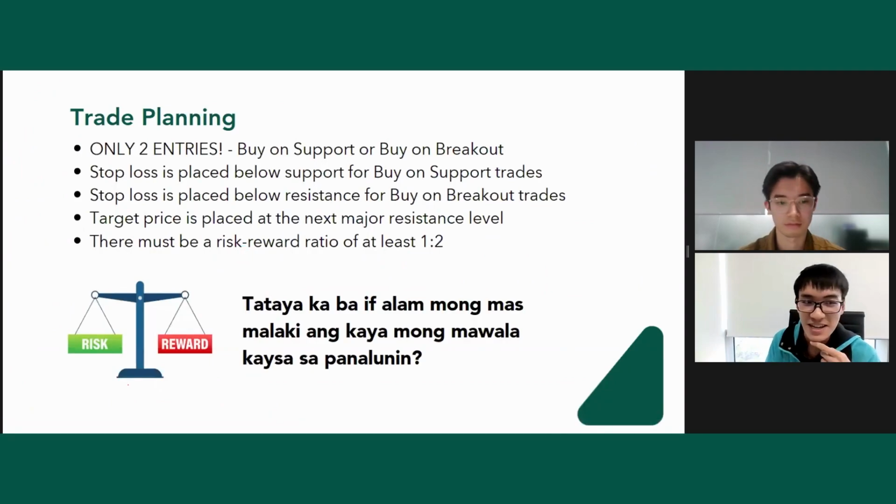Next is trade planning. So now that I already taught you in an easy way how to do fundamental analysis, where you're gonna enter, di ba? That's the one thing. So okay, alam ko na yung breakout, alam ko na yung support, di ba? Alam ko na yung uptrend, downtrend, sideways. So what, di ba? So what? So here is the what: trade planning.